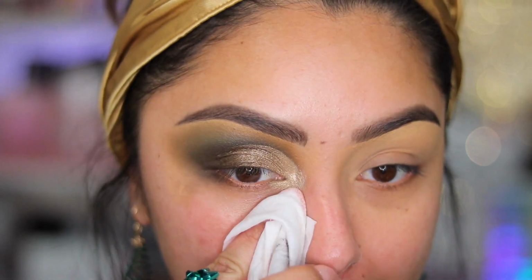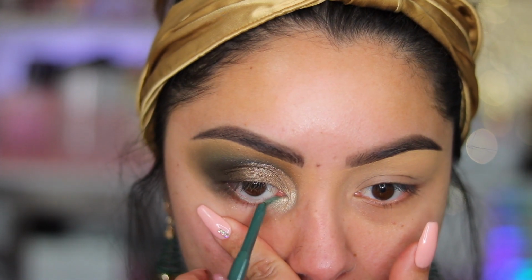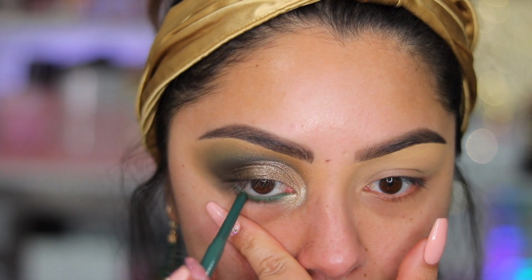Also, from the recent collection with Raw Beauty Kristi and Colourpop, I'm using the cream gel pencil liner. This one here is in the color Spare Thyme at my waterline.